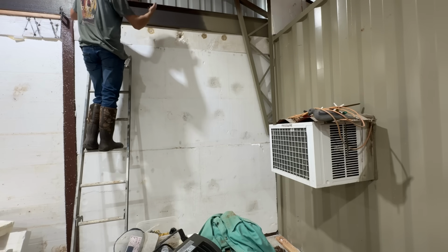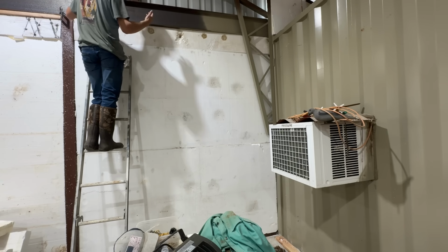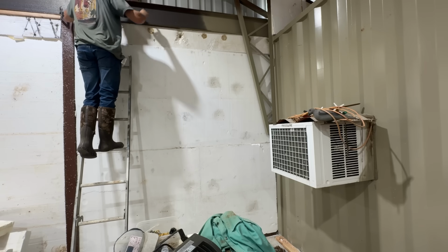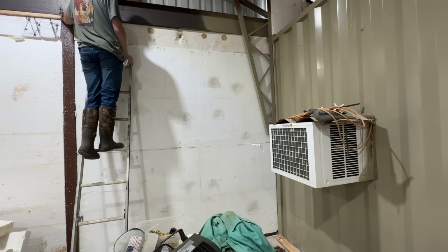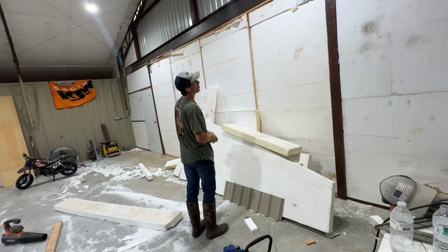People said, why not just put the metal up afterwards? Well, the metal's already up, so I'd have to take it all the way down, which would be more of a pain in the butt than it would be to just cut this into a couple of pieces and put it in there. Now, I may get lucky, and this could be cut at the right angle.